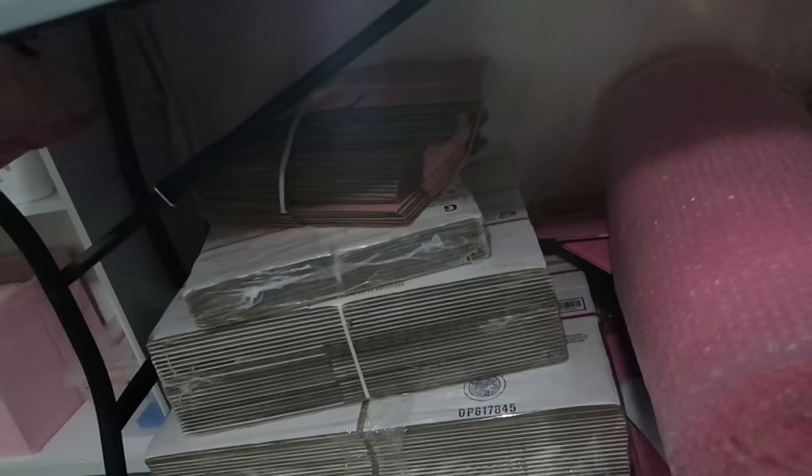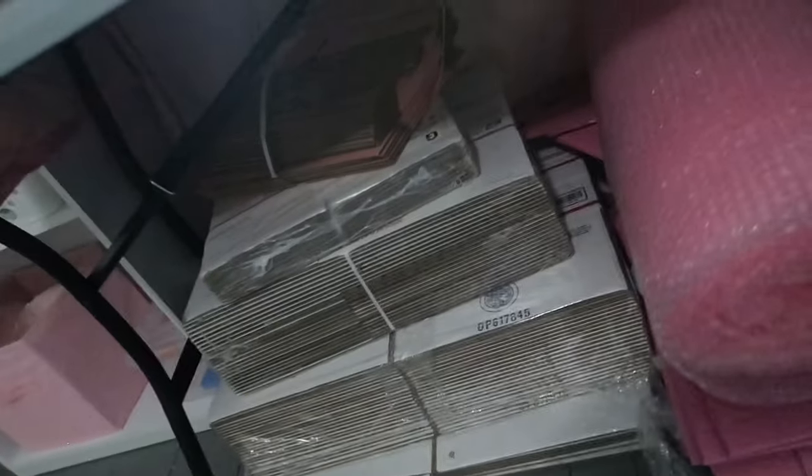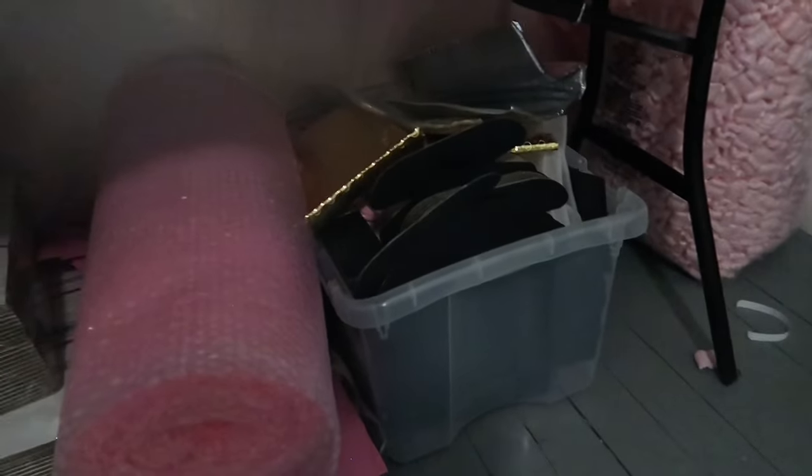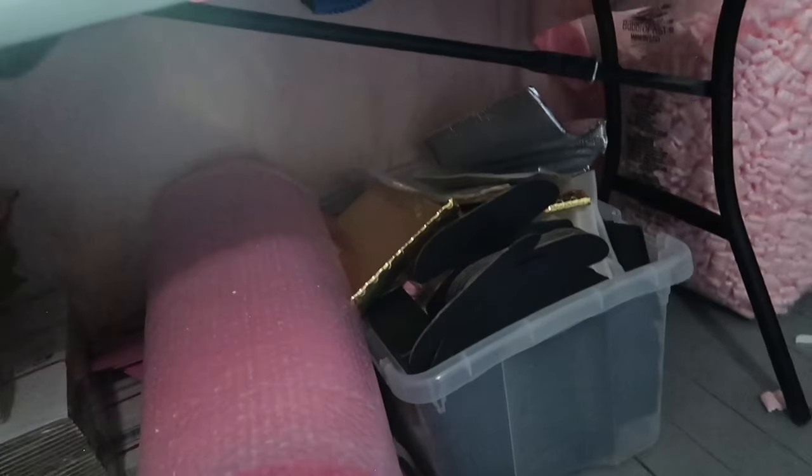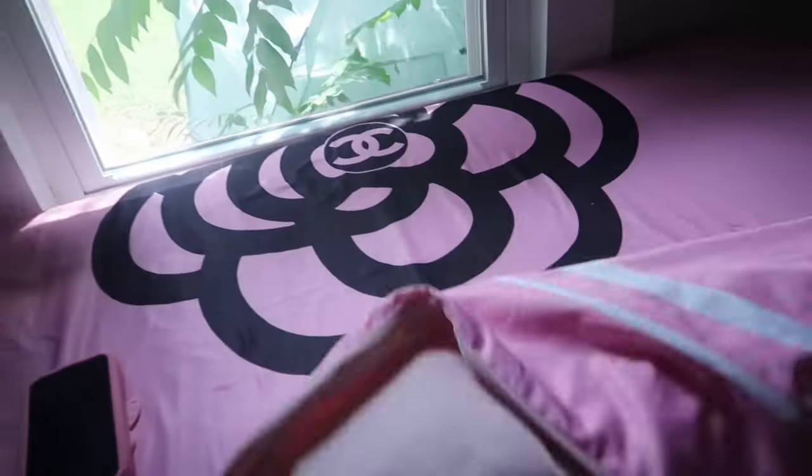We have our extra packaging, so our boxes and stuff, pink boxes. We have some USPS boxes. If somebody happens to order every single thing and it can't fit in one of the cute pink ones, then it will have to go in that, but it will still be branded with my packaging tape and everything. Then we have some extra poly mailers and stuff. So yeah, that's how that's looking so far.